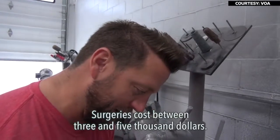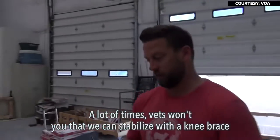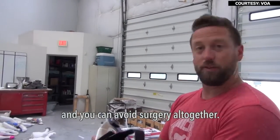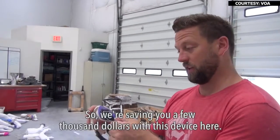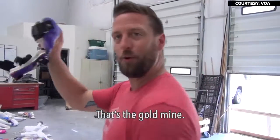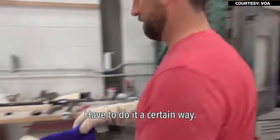Surgeries cost between $3,000 and $5,000. A lot of times vets won't tell you that we can stabilize with a knee brace and you can avoid surgery altogether. So we're saving you a few $1,000s with this device here. That's the gold mine. Have to do it a certain way.